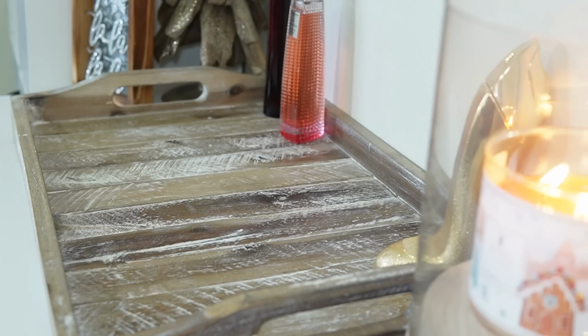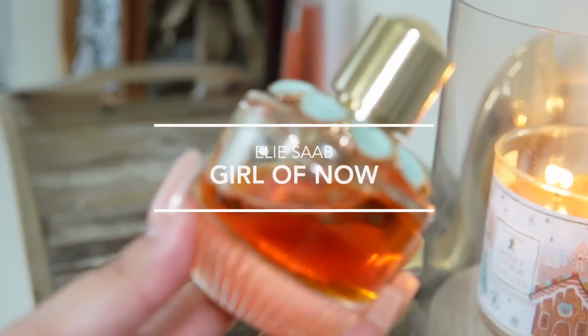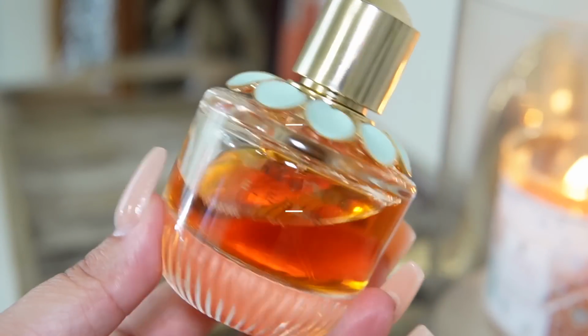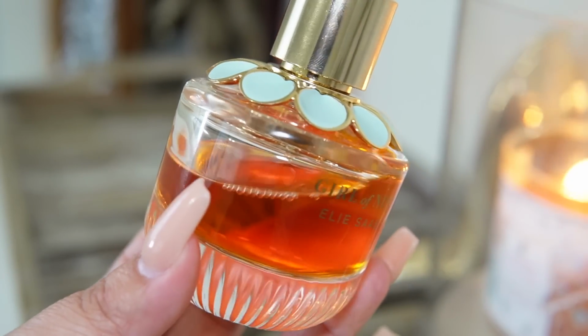Next up, I'm going to be adding one of my favorite fragrances, and this is Elisabetta Girl of Now. I haven't put her on a tray in a minute, and I just want to give her some more love. It's one of my favorite fragrances.